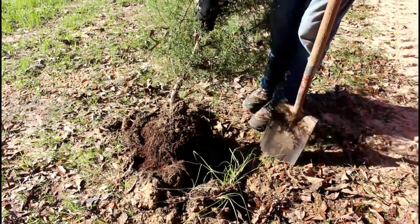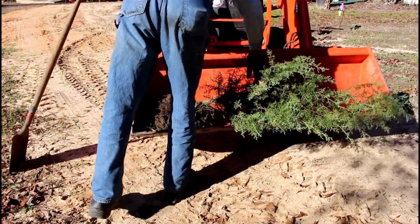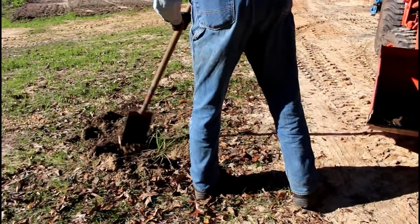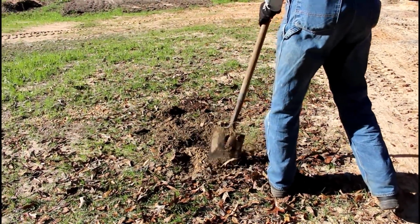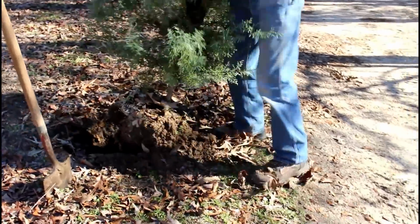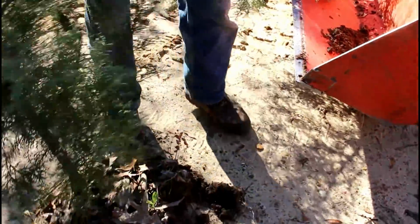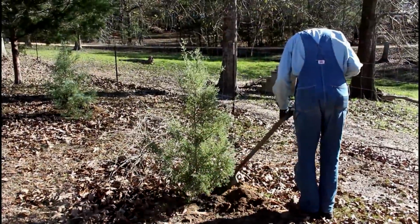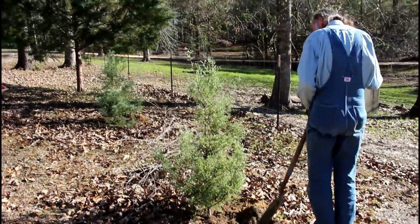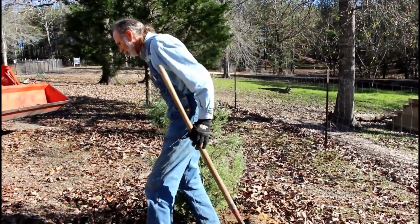Planting really deep with that auger. Probably gonna cut the bottom limbs off of them so that they don't have as much pulling on them.